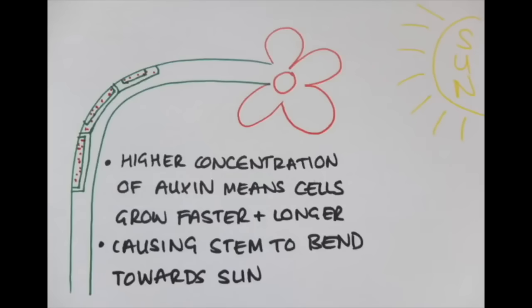And that means that the other side can't keep up. So you get this automatic bending. And that's how you see plants that can bend towards the sunlight. It's because of the auxins and their uneven distribution. So they'll collect on the side away from the light. They'll cause those cells to grow rapidly and grow longer than the cells closer to the light, and then that will cause the whole stem to bend towards the light. I hope that makes a lot of sense to you.